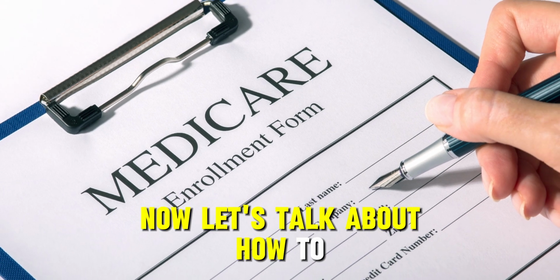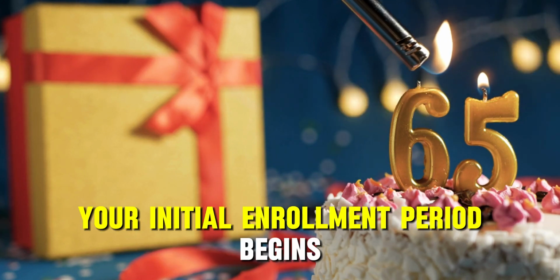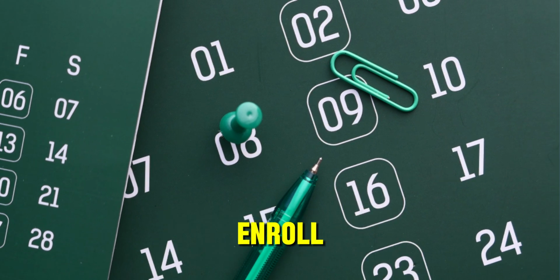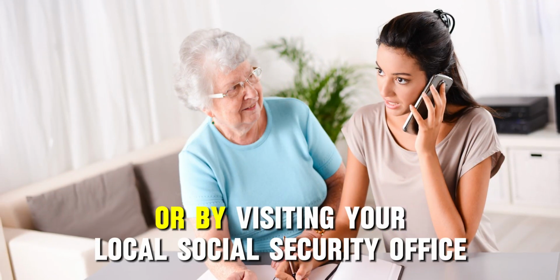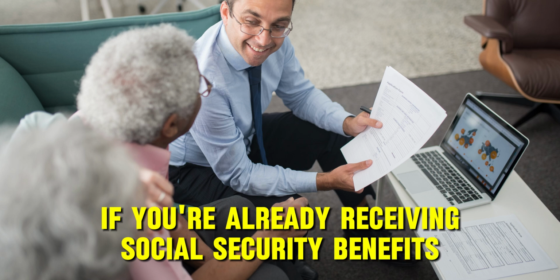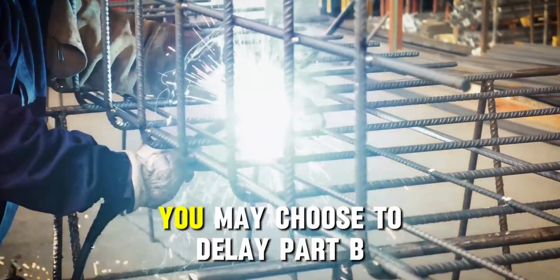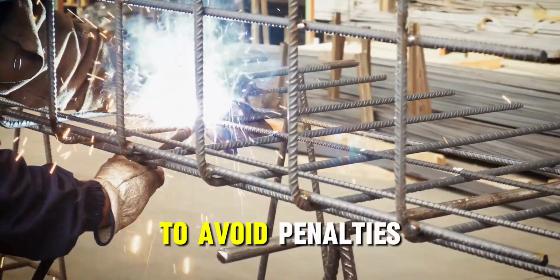Now let's talk about how to enroll in Medicare. If you're turning 65 soon, your initial enrollment period begins 3 months before your 65th birthday and continues for 3 months after, giving you a total of 7 months to enroll. You can sign up through the Social Security Administration's website, by phone, or by visiting your local Social Security office. If you're already receiving Social Security benefits, you'll usually be enrolled in Parts A and B automatically. If you're still working at 65 and have employer coverage, you may choose to delay Part B, but you'll need to enroll later during a special enrollment period to avoid penalties.